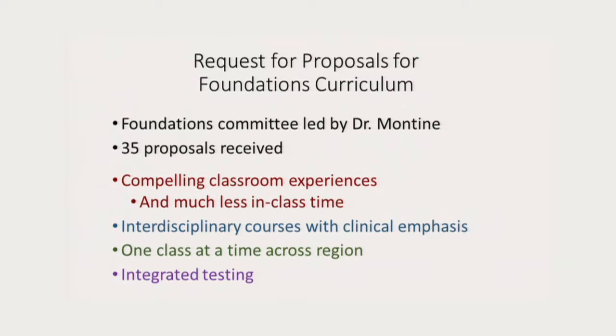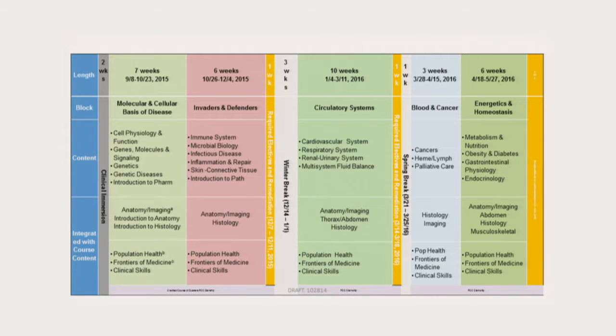So if they were learning about the cardiovascular system here in Seattle, they had better be doing it in both Alaska and Wyoming as well, so that everybody got tested at the same time, everybody took each course at the same time, which becomes challenging when you start thinking about these different universities we're affiliated with. Some are on semesters, some are on quarters. It actually causes problems. And then integrated testing. They wanted the testing the same all across the curriculum.